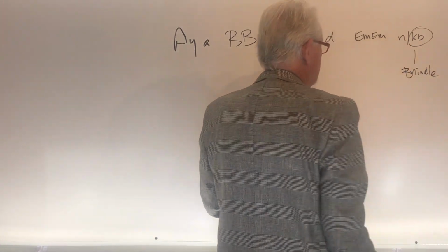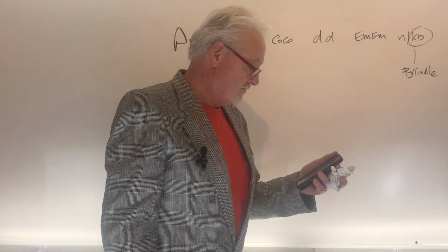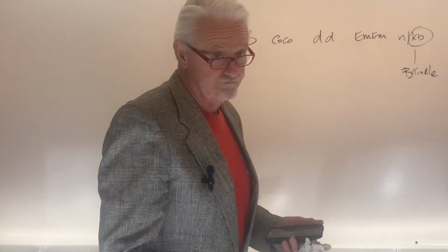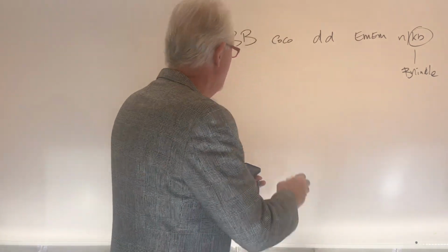So you say it's not a brindle. You're not understanding why your fawn dog is not fawn. Well, it's not. It's a brindle dog. Got a KB in there. It's also got big M, little m. So it's also a merle.